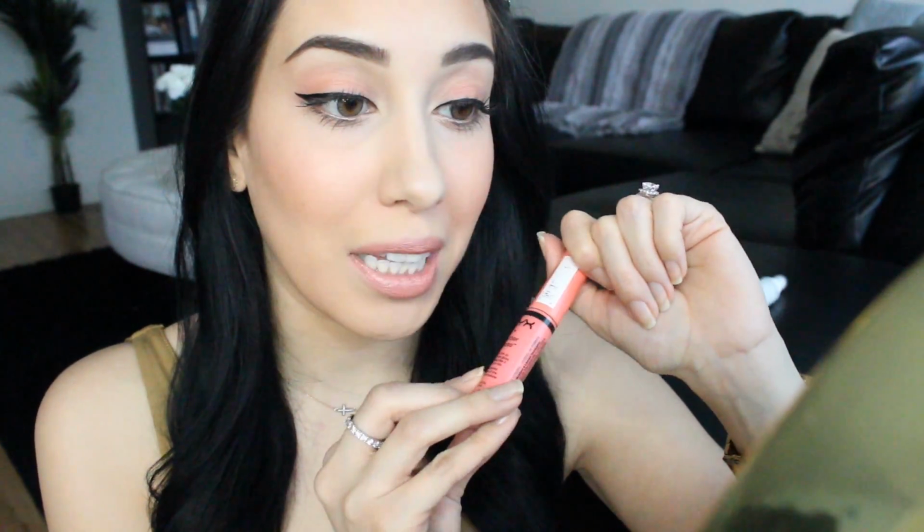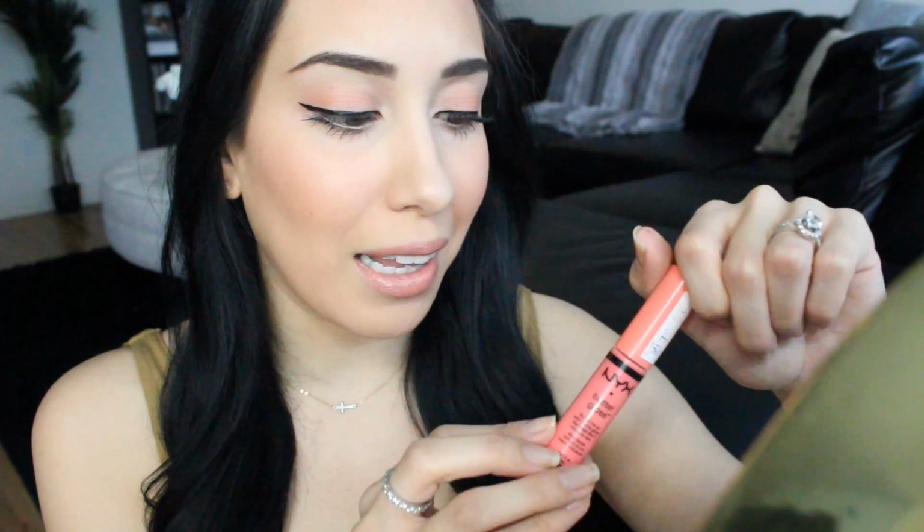And then on top of that, I'm gonna be using one of my only favorite lip glosses because I actually don't really like lip gloss, but this formula I love and the color is just amazing, especially for the springtime. So this is a NYX Butter Gloss in the shade Apple Strudel. It's such a pretty kind of neon coral, but it's sheer, so it's not really that bright. It's just so pretty, guys.